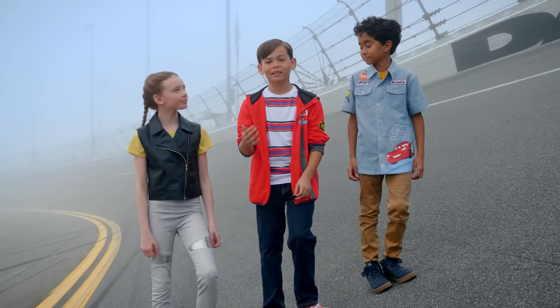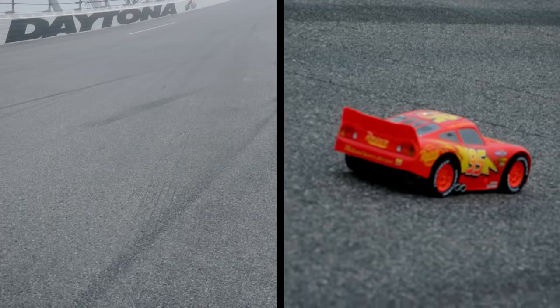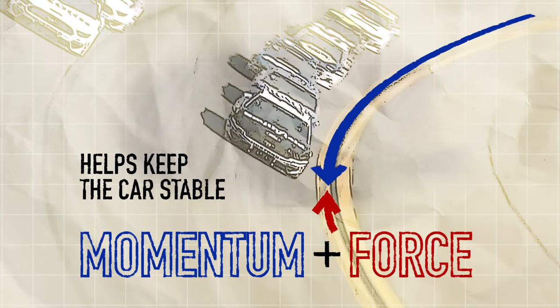Right. When race cars like Lightning move really fast, it's hard to change direction on a flat track. The speed means you could spin out, so you need the ground to push against. So when a track is banked like the ones here at Daytona, the force of pushing against the ground helps keep the cars stable as they make high-speed turns around the track.